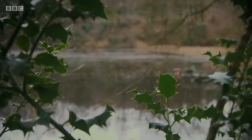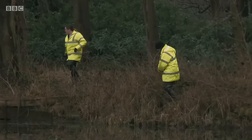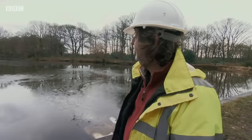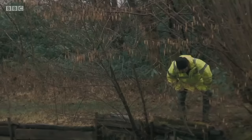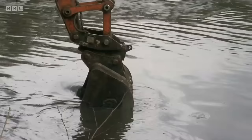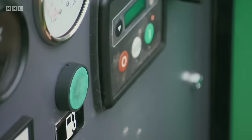One challenge John has is that he can't drain a drop of water from the lake until he gets the go-ahead from a team of environmental consultants. So we've had a walk around the perimeter of the lake itself, just to inspect it to see if there's any evidence of any wildlife, such as waterfowl and otter. There is no records of the site having those species. The experts have given the thumbs up, so John now has the go-ahead to switch on the pumps.